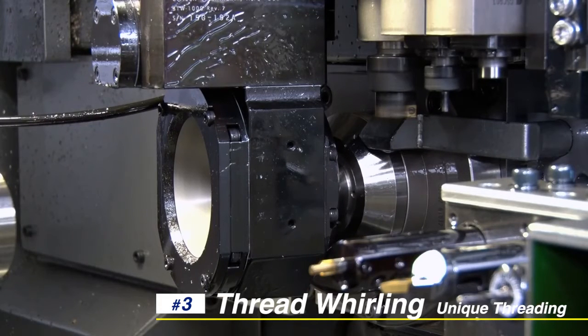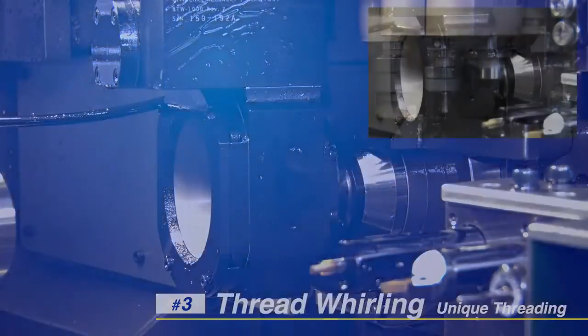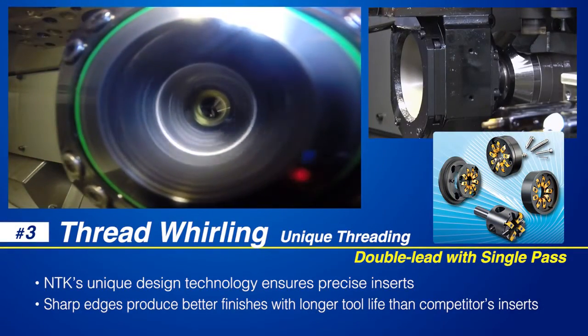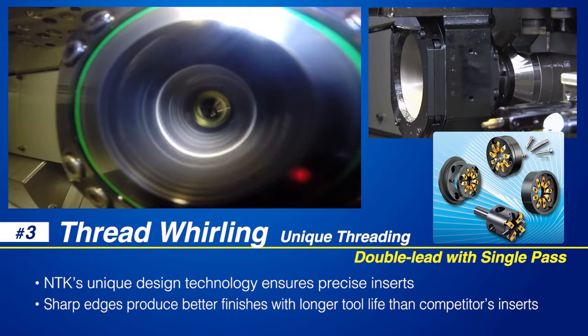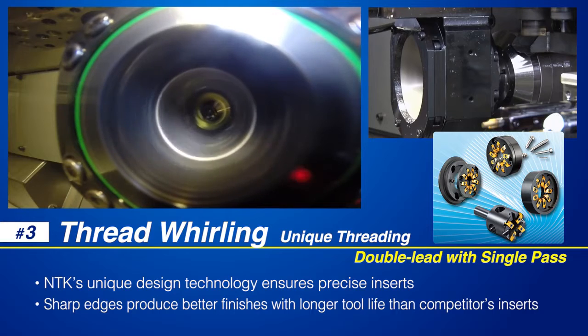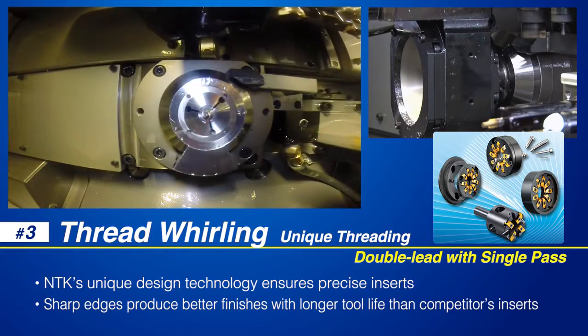NTK's thread whirling system and specially designed inserts are able to generate single and multi-lead thread forms in a single pass. The unique patented design technology ensures a precise set of inserts developed specifically for each individual thread form. The insert's sharp cutting edge produces better surface finishes with longer tool life than the competition.